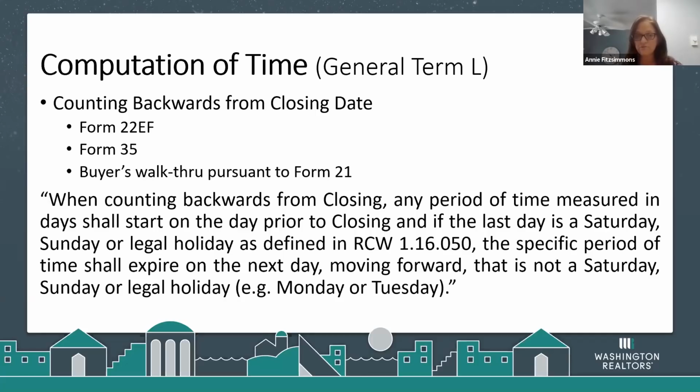Why do we have to add this very confusing concept to the computation of time provision? Because as the industry is evolving, we are finding ourselves with more and more time periods in the boilerplate language of the forms that time periods start at closing and move backwards from there. There are 3 examples given on this PowerPoint slide. In Form 22EF, a copy of which is in your materials behind the purchase and sale agreement, just for your reference, it is not being revised as part of these forms revisions.